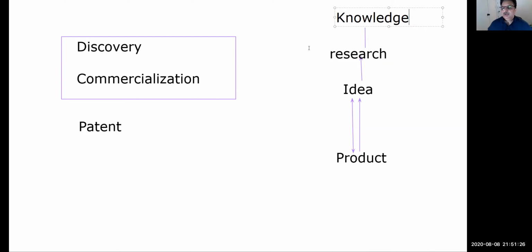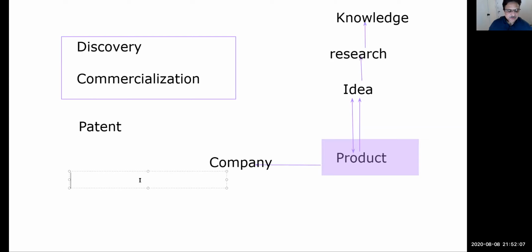You don't need to have deep knowledge, but you need to have knowledge of what product to develop. Will that product be useful? Will that be in demand? And why do you need that product to be in demand? Because this product can be developed into a full-fledged company or industry, right? And this company can then provide that product globally.